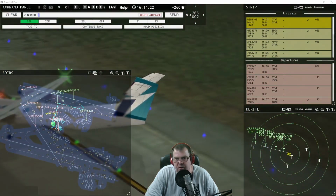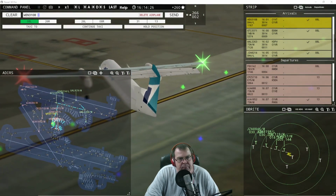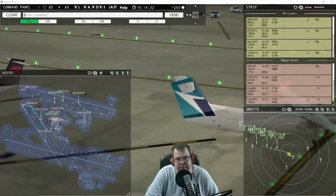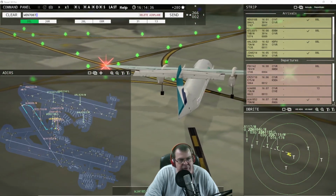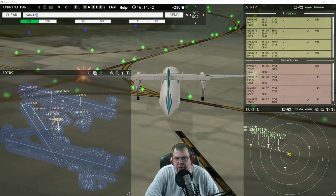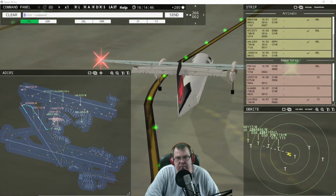Tower, Jazz 8846 inbound runway 08 left. Ground, Encore 7087 request taxi runway 13. Encore 7087, continue taxi. Say again, Encore 7087. Encore 7087, continue taxi. Continue taxi, Encore 7087. Jazz 8242, continue taxi. Continue taxi, Jazz 8242.